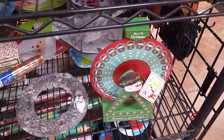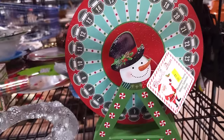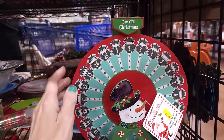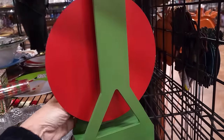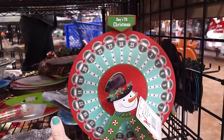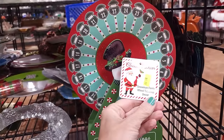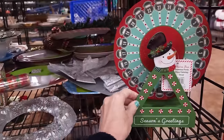Oh, I really like this. I really like this little advent. I guess it's an advent calendar, isn't it? Days till Christmas. Ooh, I do like this. The thing is, here's the thing, there's no stopper. So how easy would it be to have this just go all cattywampus? Oh, this is one of their new yellow tag items. He is really cute though.